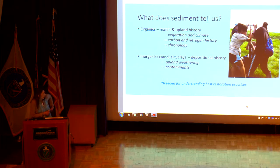So from the organic matter, we can look at the vegetation and climate history, the carbon and nitrogen history, and we can date single seeds in the core. From the inorganic history, we can look at how the weathering and erosion has changed through time. And we can also see contaminants, although it's interesting that heavy metals like lead and copper actually glom onto organic material just as much or more than mineral material.